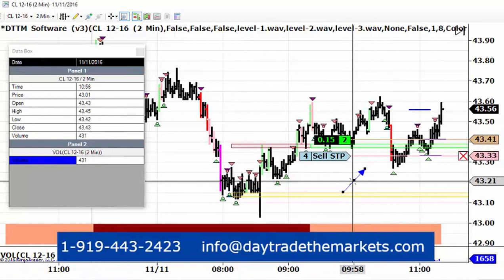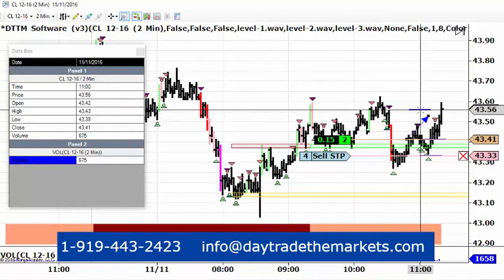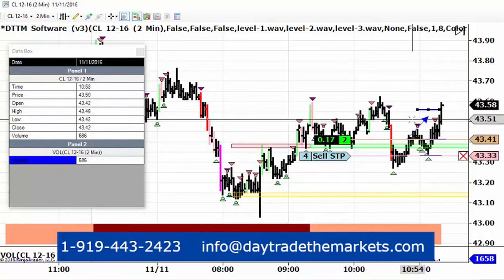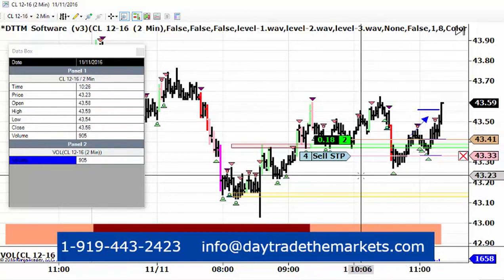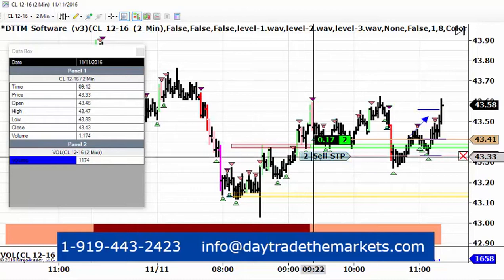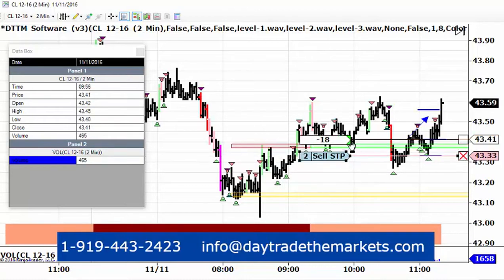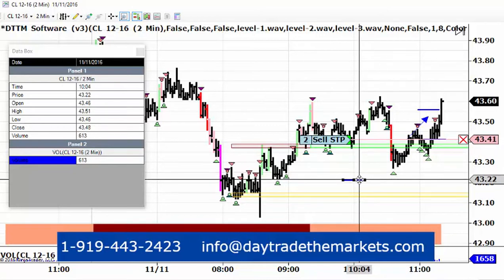Okay, just resuming the recording here. We just hit our target, and that was at 56. We had a 15-point objective on that first half of the position. So what I will do now is adjust the number of contracts here down to 2, because we just have 2 left. And I will move this protective stop to break even. And I'll just move this out of the way for the time being.